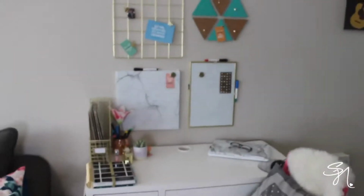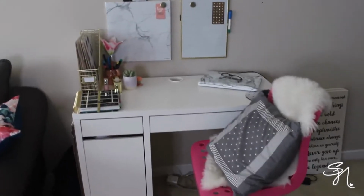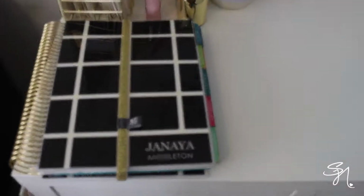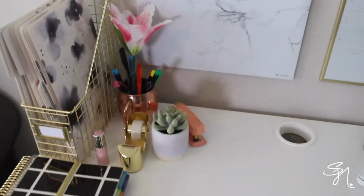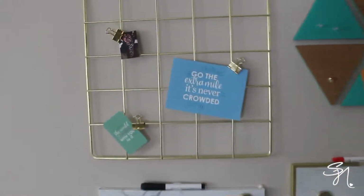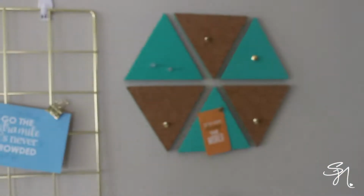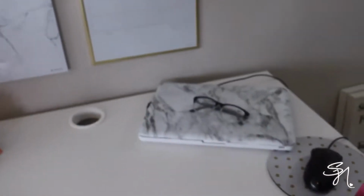You guys, I'm done. Here she is. It's Loretta. Can I get a tour? Erin Condon Planner. Some folders, a little desk plant. And my boards. And shout out to my gloob. Wouldn't be me if there weren't polka dots.